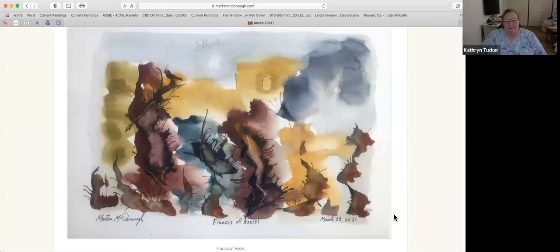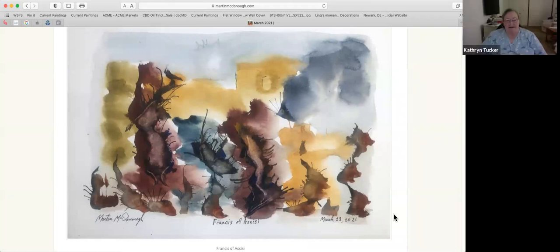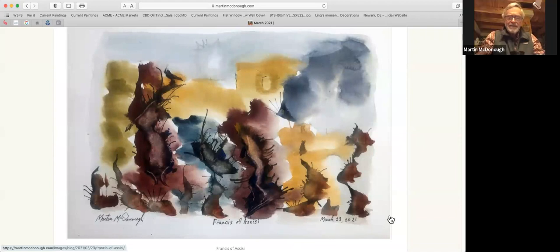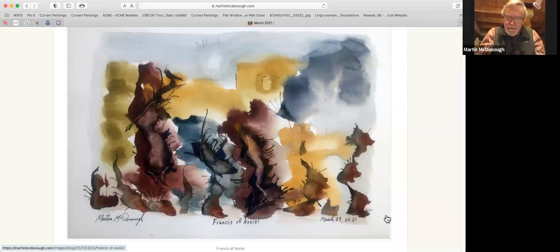Yeah, this is a painting I did last night. The name you gave it, Francis of Assisi. I called it Francis of Assisi. Huh? I was inspired by that Italian villa in the background. Really? Oh, was he Italian? Yes, I guess Assisi is in Italy, right? It is.